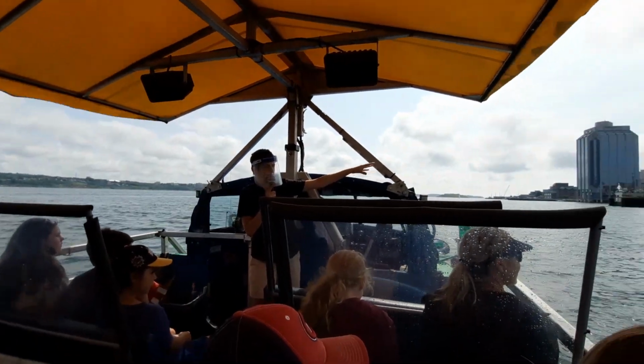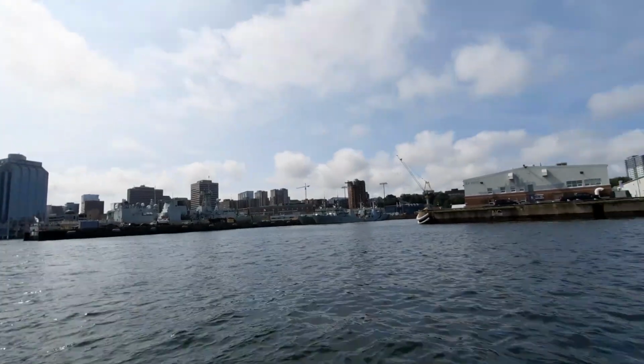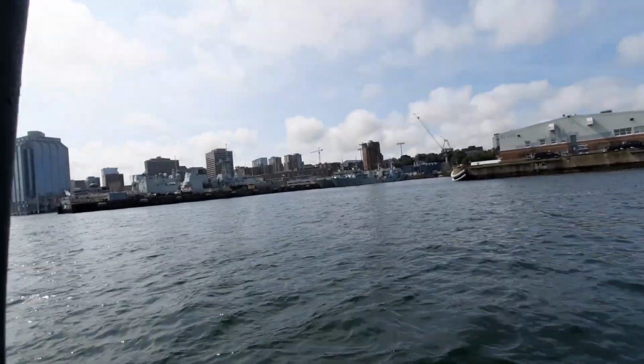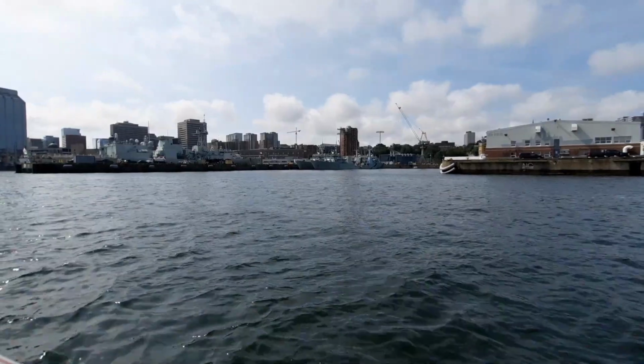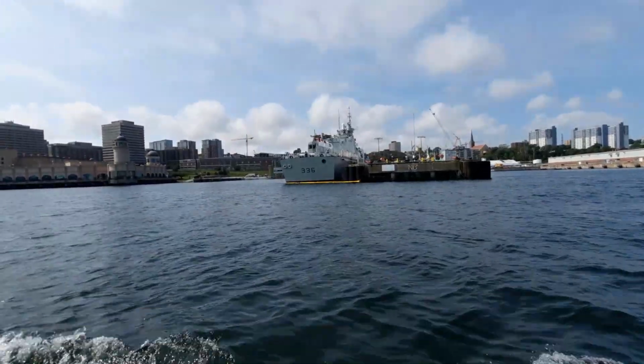Now, over here, folks, we have the 700 series vessels. This is known as the Kingston class, named after my hometown, Kingston, Ontario, known as MCDVs, Maritime Coastal Defense Vessels. These are often manned by the naval reservists. There are lots of kinds of warships that the Canadian Navy has.